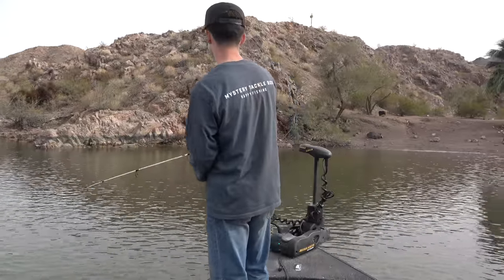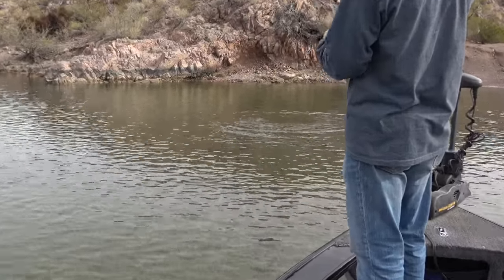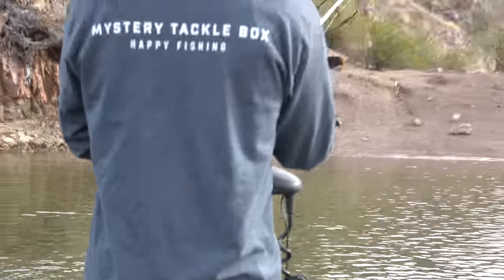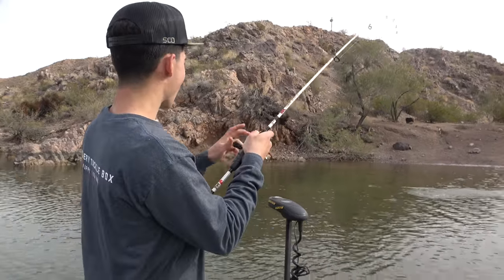It's running. It's going. It's going. Oh, man. I missed it. Thing's about 4 or 5 pounds. Yeah. Screaming. I'm going to burn my reel.